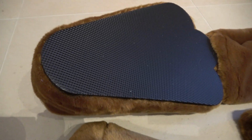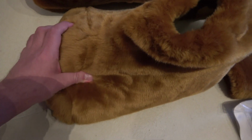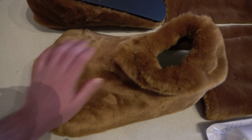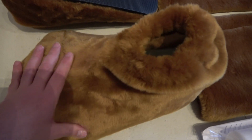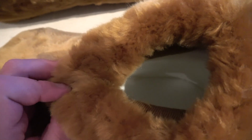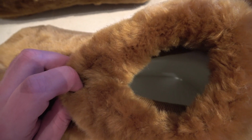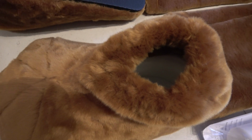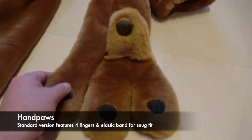You can see they've got rubber soles, and they are pretty soft. Actually, the fur is really nice. It's so incredibly soft. The feet paws are soft as well. It's a kind of a foam that they used, and an elastic band in here, but there's no fixation straps or anything in there. So depending on your size, on your shoe size, that could cause a problem. We're going to see how that works out on me when I put the costume on in the fourth part of the video. Now moving over to the hand paws real quick.